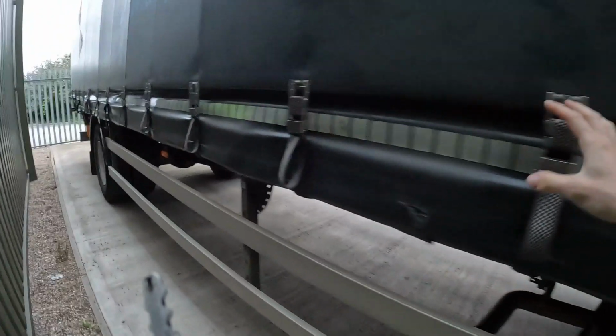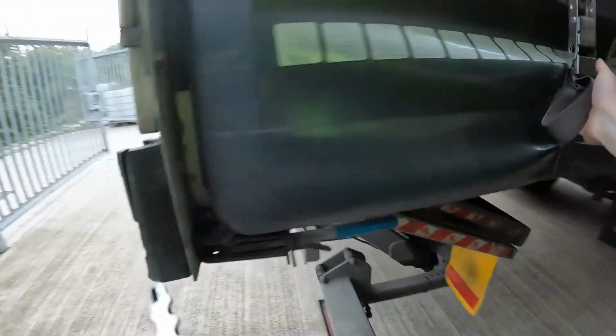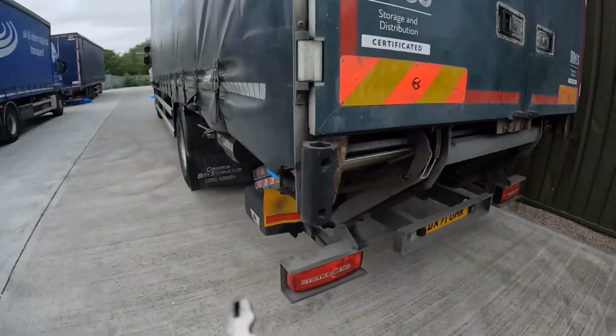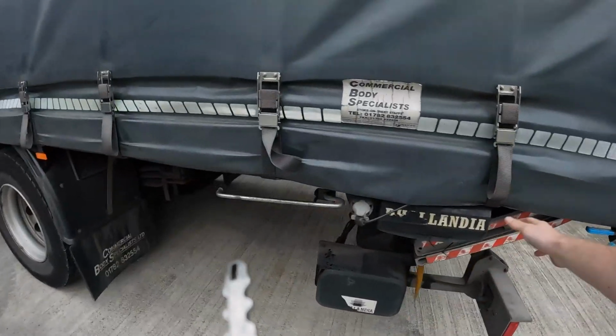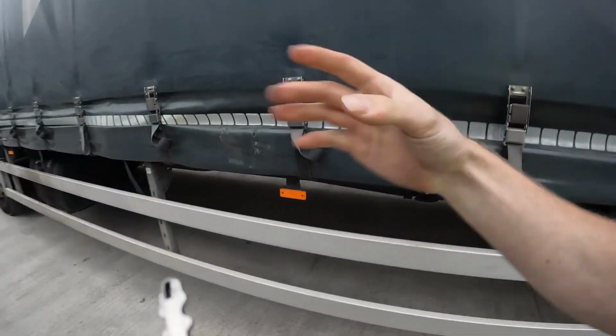Now what I'm going to do is I'm just going to walk around the wagon, make sure all of these straps are still nice and tight, no new damage on any of the curtain. So yeah, it looks like all of these are still nice and done up, which is great. Back doors are nice and closed, and all of these look nice and done up, no new damage on the vehicle, so everything looks good.